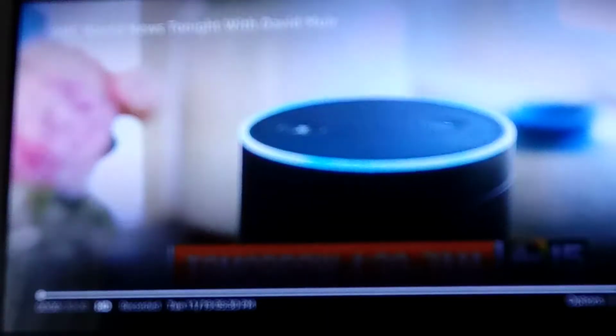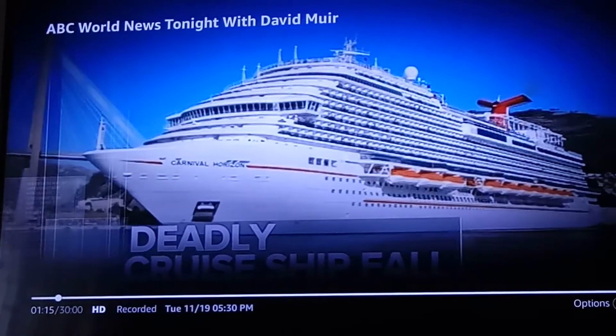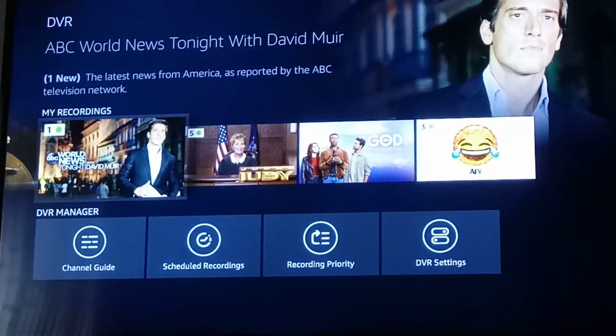And you also have the ability to fast forward. You can fast forward by pressing the button just 30 seconds at a time, or you can hold it down and it'll go forward. And so it works really well. I love it. I definitely suggest it. And let's go from here.